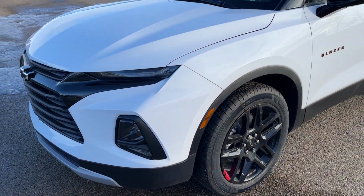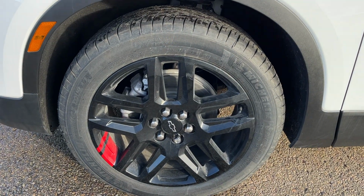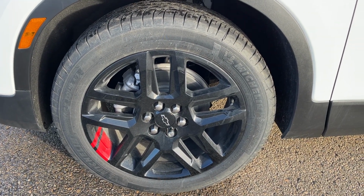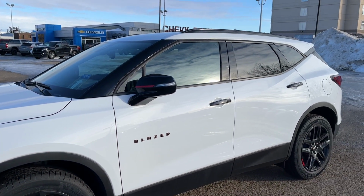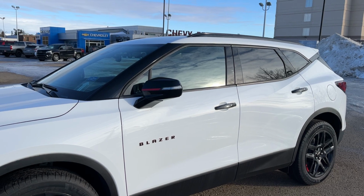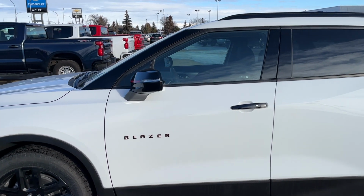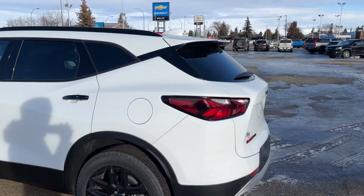Now walking down the side of our vehicle, moving to our front tire and rim, we have our black and red alloy rim with a Chevrolet bowtie center cap and our wheel locks. Moving out, we have our paint match black capped mirrors with our red line as well. Blazer badging in black and red on the front door. Black finished door handles with our keyless entry.